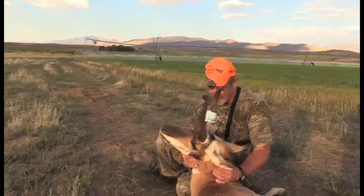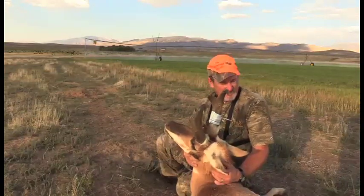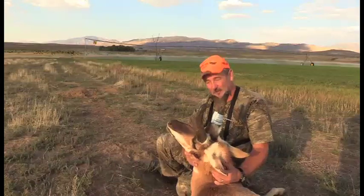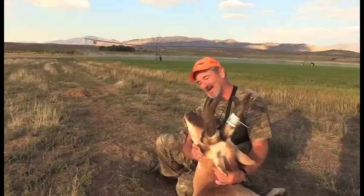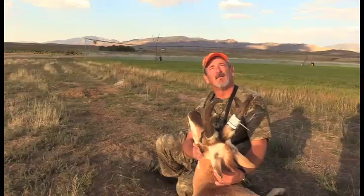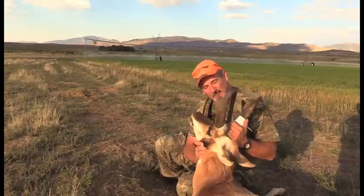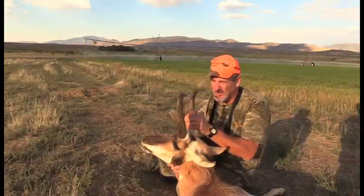It is quite a deal. I truly thank the Lord. This is an amazing critter. And I thank the people of Wyoming too, because this is a pretty amazing place. You want to go get the truck, or you want to field dress? I'll get the truck. Yeah. I don't blame you. What a beautiful goat. Beautiful old dude too.